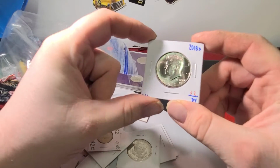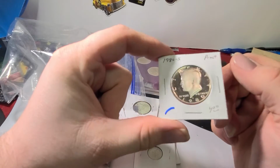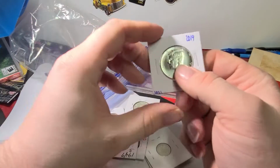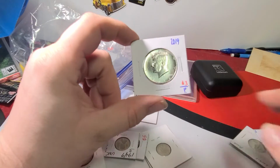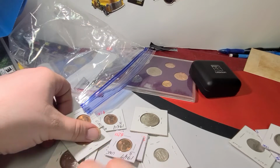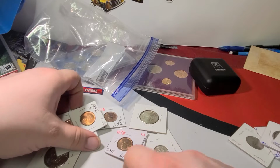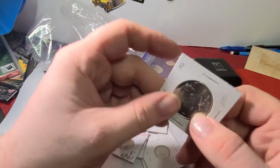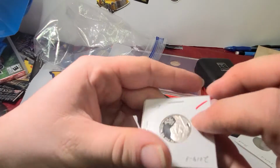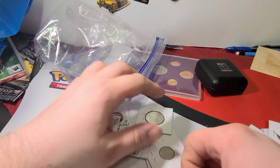We got a 2018 D half dollar. Let's see. A 1980 S proof. I don't even think I have a coin slot for that in one of my books. 2019, I think this one is a P. I kind of just started grabbing half dollar coins and didn't exactly look at every single one. 2021 D. Here we go. I have actually 2020 coins all over the place. 2009 P. We got a 2014 S proof Jefferson nickel.